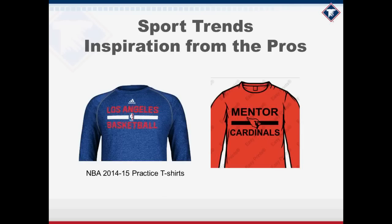On the left-hand side, you see what the practice shirts look like for the 2014 to 2015 season. The practice shirts do look pretty cool. Now, this is, again, with that whole trend of performance gear and all that. But more importantly, not going the garment route, just looking at the design itself, you've got a design that's very rectangular, super wide, very squat, and there's not much to it. We're talking about a rectangle with a logo smacked into the middle of it, and you can't get much easier than that. So Los Angeles basketball really turns into Mentor Cardinals, or you could have done Mentor basketball, or you could have done Cleveland basketball, or something to that effect.